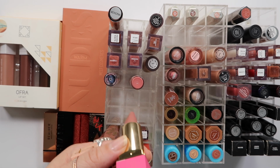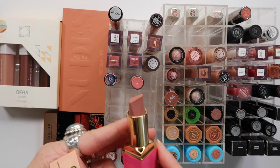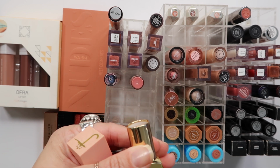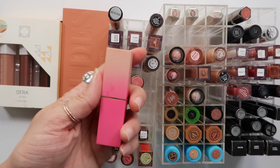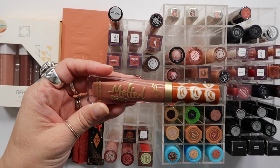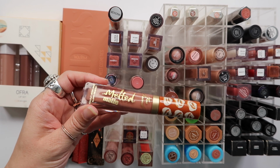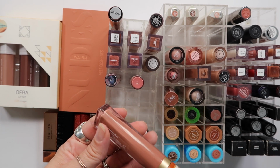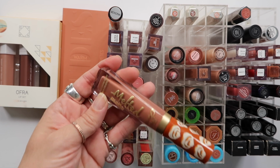So this is Juvias Place, and the color is 2020, and it was recommended as a dupe for the Charlotte Tilbury Pillow Talk. I don't like the formula very much. It's okay, it's just not my favorite, so this is going to go. Too Faced Melted Matte. This is a limited edition shade in Cinnamon Bun. I love this. I need to use this more. See, this is what these videos do to me. I need to use this more.